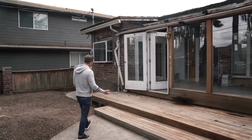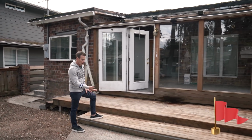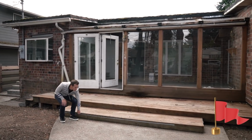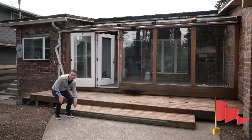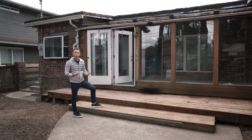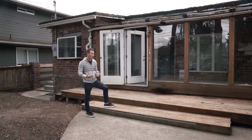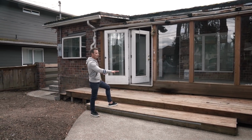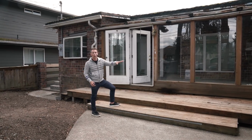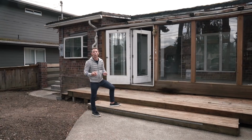Actually, and even getting to the first steps, I noticed a couple things that aren't built right. So as I'm looking at this deck, it's not built correctly, it moves up and down, and it sits right on the earth of the ground. Wood sitting on wet soil is gonna cause rot. It's gonna cause deterioration. So a lot of times this wood would actually be okay, but we're gonna have to rip this whole thing out and rebuild the deck. That's a $4,000 cost that we didn't originally see.